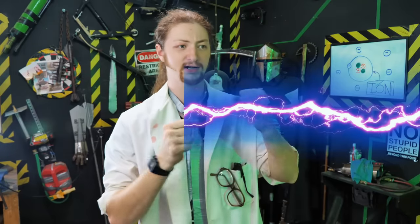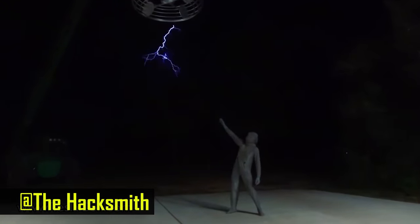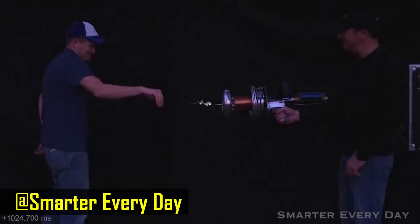So technically, if you could figure out how to get lightning to shoot out of a gun, that would be a plasma blaster, which people have done with giant Tesla coils. I think there's a video Smarter Every Day did with someone who built one of these handheld. The problem is there's no way to really control the arcs of electricity. It's not even close to a Star Wars blaster.